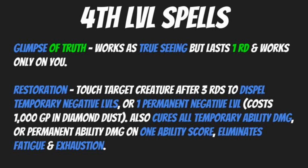And generally, that depends on your DM and the setting and what the adventure is in particular, but still, just having this on your list as an early means of having access to something that works like true seeing is just nice to have. Then we go to Restoration.